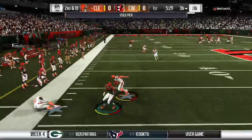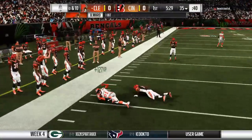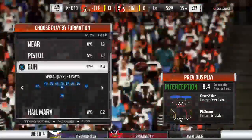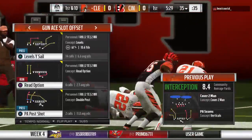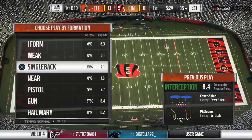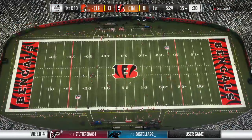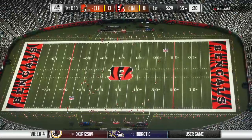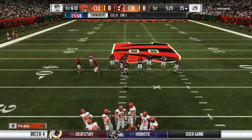And he fires one that's intercepted. Picked up by Denzel Ward. And his crew will take over with the football at the 35-yard line. Certainly not how they envisioned ending their opening drive here in the first quarter. Too many ones in this play. First quarter, first drive, first interception thrown. And that last one, that hurts.